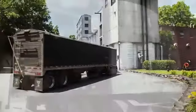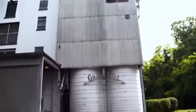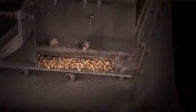150 trucks a week come through the distillery carting grain for the whiskey. There's about 1 million pounds of grain a day that's being unloaded and elevated into our silos. Jack Daniel's is a sour mash whiskey, which means that some of the spent grains from previous batches are used to start fermentation on a new batch. What that means is basically that you recycle some of your distillate.